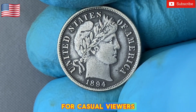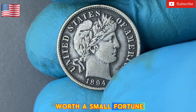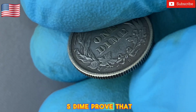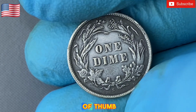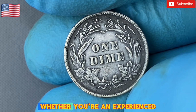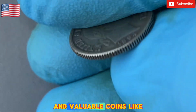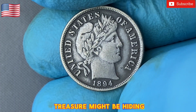For casual viewers, it's important to understand that not every Roosevelt or Barber dime is worth a small fortune. While most dimes in circulation today hold only their face value of 10 cents, coins like the 1894 dime prove that rare, well-preserved coins can be worth far more. As a general rule of thumb, the rarer the coin and the better its condition, the higher its value. So, whether you're an experienced collector or just beginning your journey into the world of numismatics, it's always worth keeping an eye out for rare and valuable coins like the 1894 dime. You never know what treasure might be hiding in plain sight.